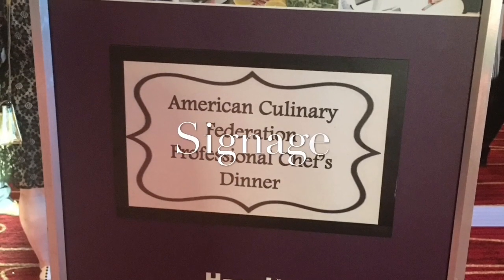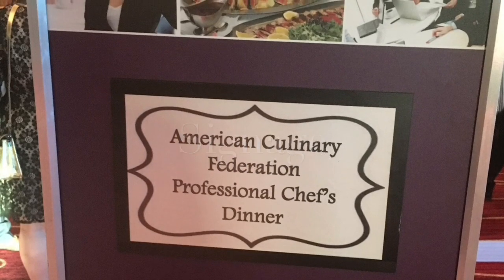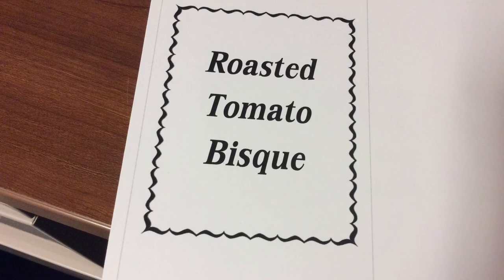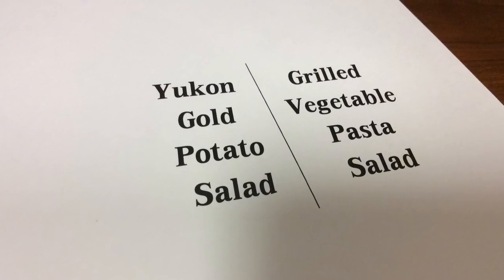On occasions, I have been told to make signs for food and events. Signage can help the flow of people through an event, and it is also important for food to be signed as some people may have dietary restrictions and allergies.